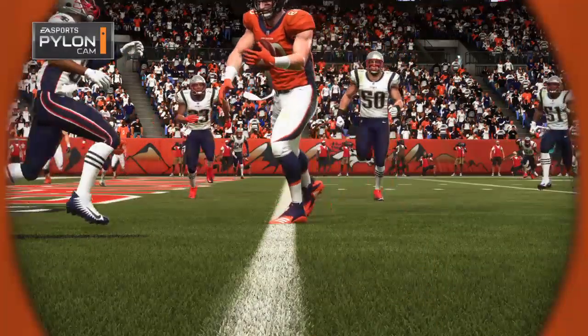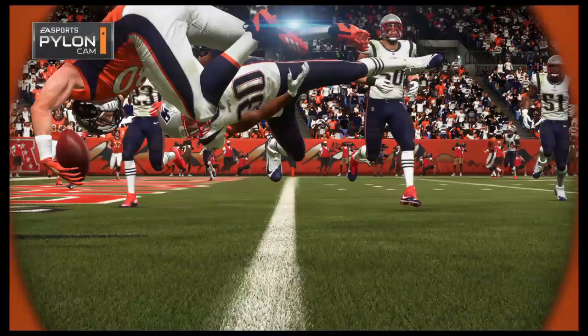And I don't want people to think that NFL locker rooms are cookie cutter, that everyone's saying that.